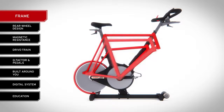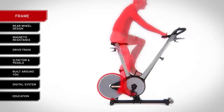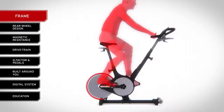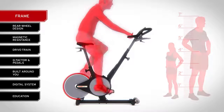That's why we were the first to engineer a V-shaped frame, enabling the M3i seat and handlebars to be simply raised in conjunction with one another to adjust for longer legs, torsos, and arms, and allowing the bike to match anyone from 4'10" to 7 feet tall, with a weight capacity of 350 pounds.